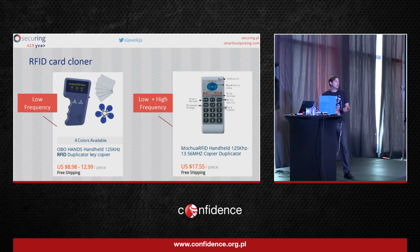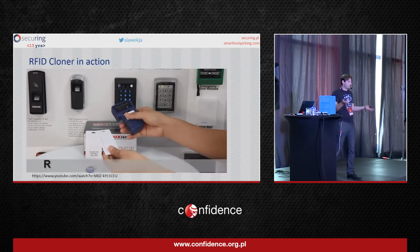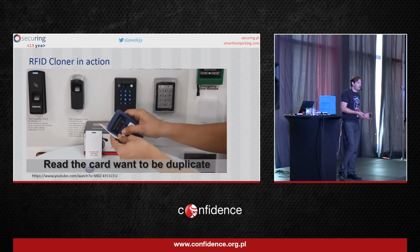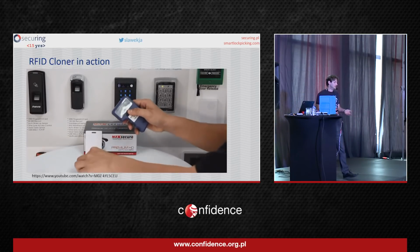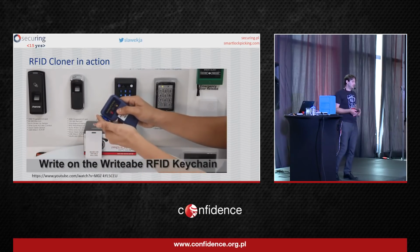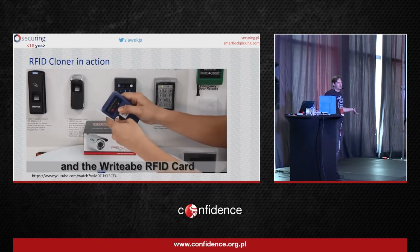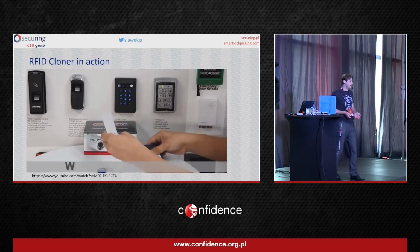But if you actually just want to clone a card's UID, you can simply buy this $9 RFID card cloner, and it will do the job. You just read the original card, press it against the card to duplicate, or use another form factor, and it's done. Basically, that's it.